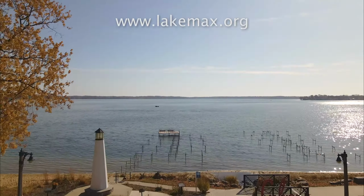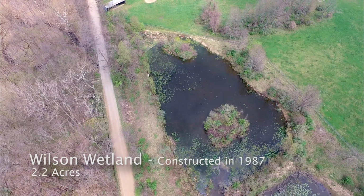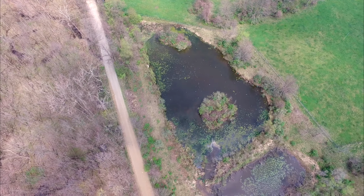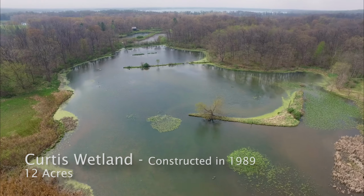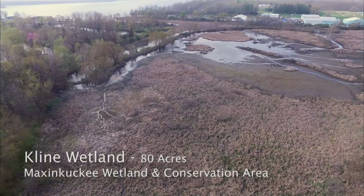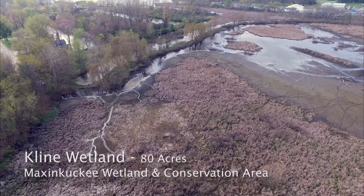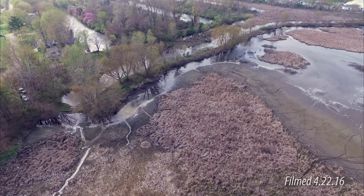Lake Maxinkuckee has three notable constructed wetlands that have been the driving force for the excellent water quality of the lake since their construction in the late 1980s and early 1990s: the Kline, the Curtis, and the Wilson. Built in 1992, the Kline wetland encompasses an 80-acre tract of land that sits at the head of a floodplain. This wetland is the hardest working of the three.